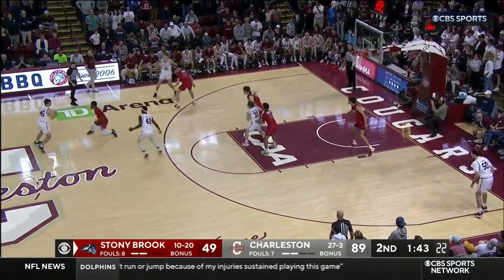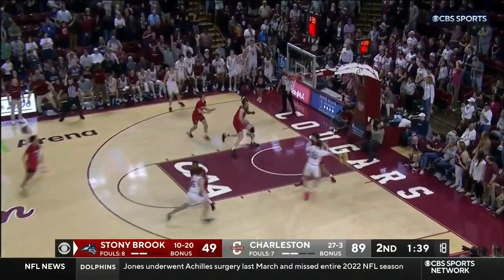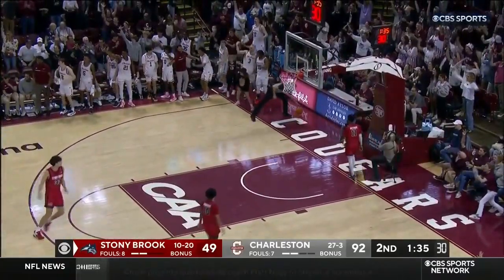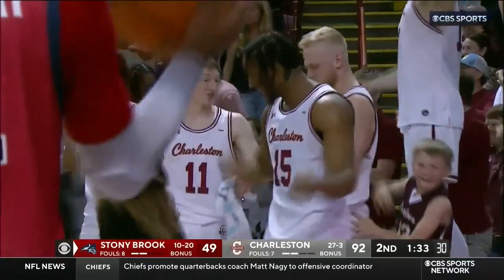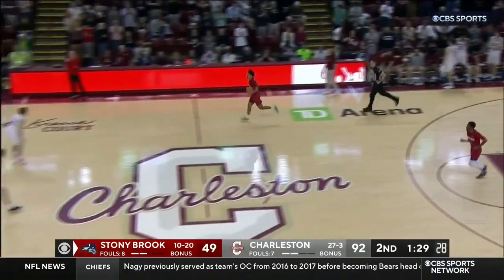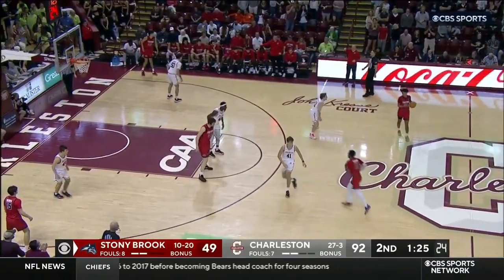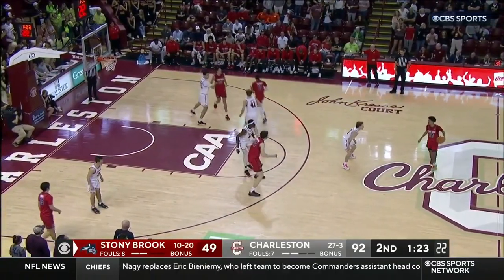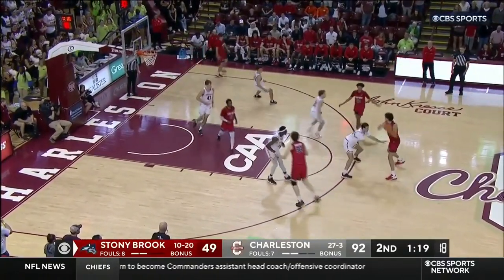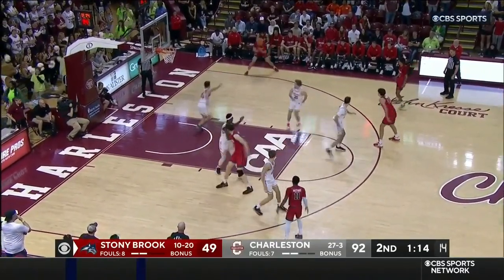Charleston has no problems as a community partying and celebrating. There's a deep three that sends everybody into elation. Jack Miller. And you see his teammates in the crowd erupting because they appreciate Jack Miller and what fellow walk-ons do for sacrifice and dedication and the work they put in. 90-point game of the season for the Cougars.